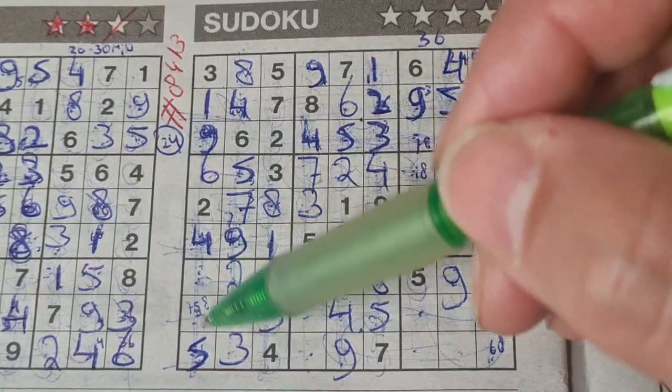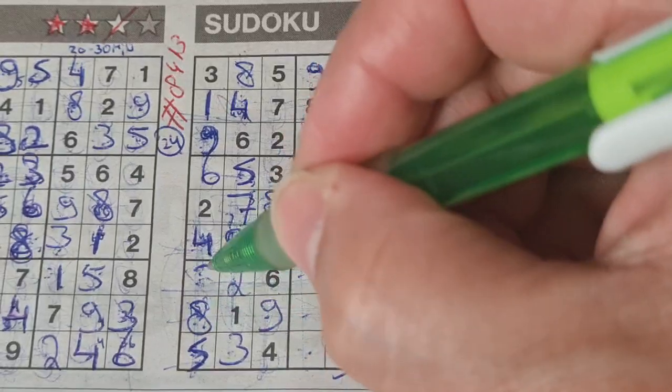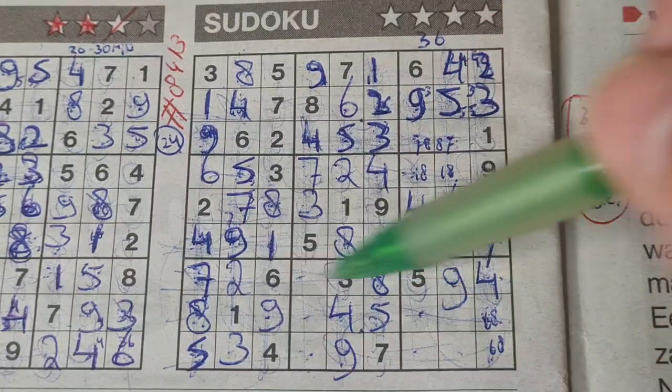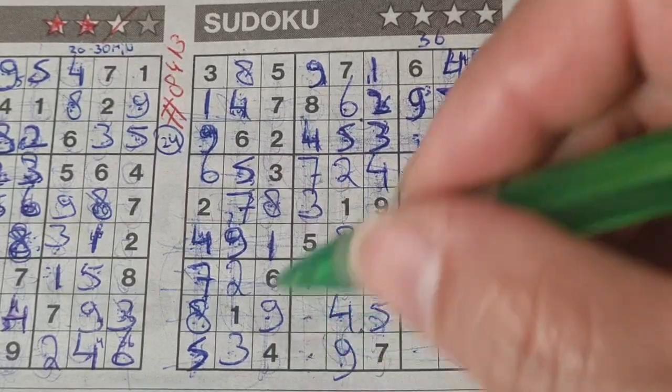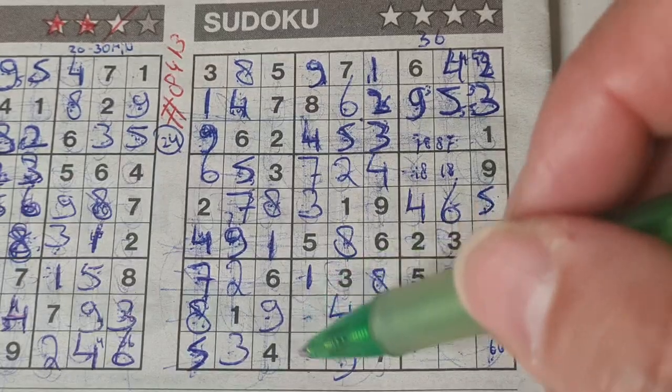So the 7 and 8 are left in this big square. We have 8 in this row, no 8 there. 8 should be here, and the 7 goes at there. Alright, one box left in this row for number 1. Two numbers left now in this big square, for number 1, the 2 is missing, 3, 4, 5, 6 is missing. 2 and 6.